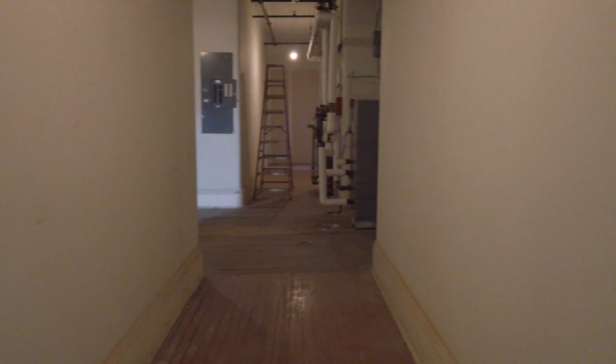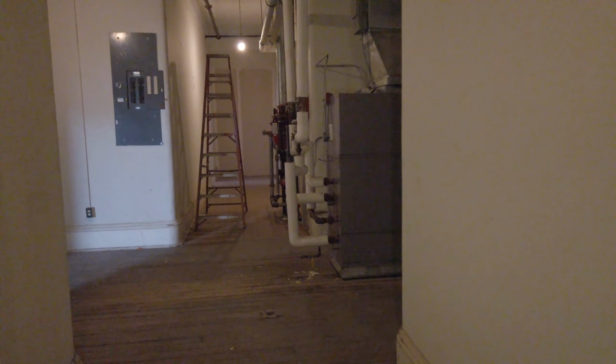Now then, walking down this hallway, right here would actually be the entrance to the next building over, but it has been bricked off for a long time. As far as I know, it was actually bricked off when OU bought the building, so that is extremely odd to me. But there are other entrances into that wing.